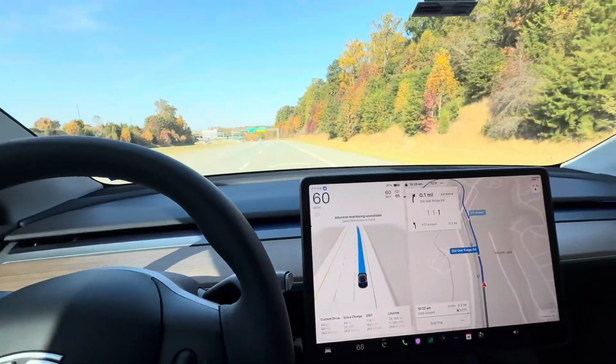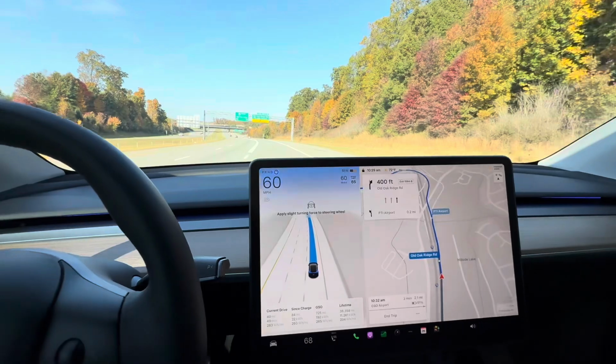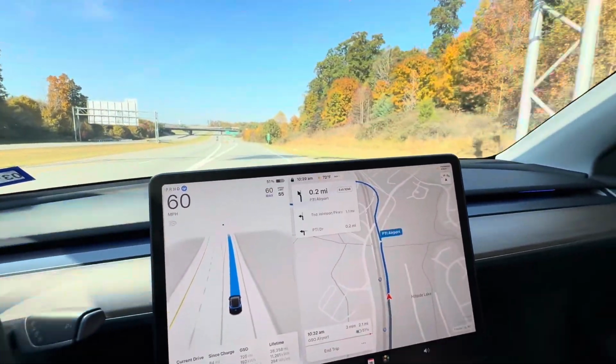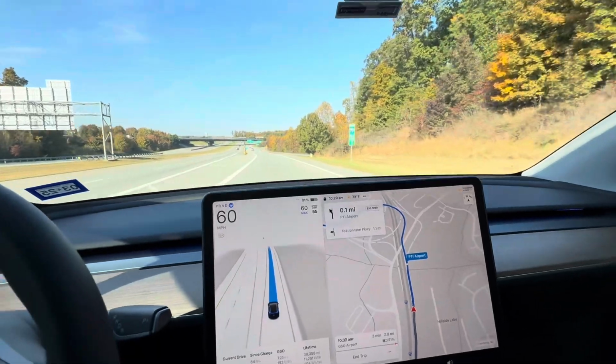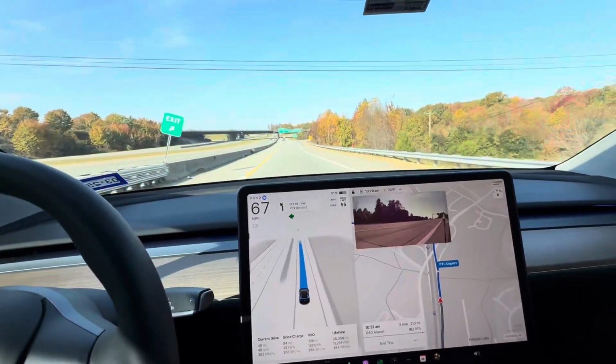Okay, and here I am about to get off the exit for the airport. I debated going to a charger, even though the car's at 51%. I debated going to a charger just to put a little bit of extra juice in, because the car's going to be sitting here for a bit at the airport.